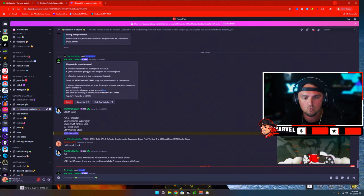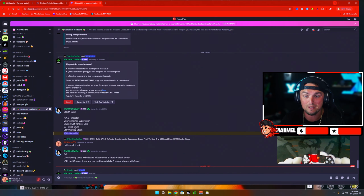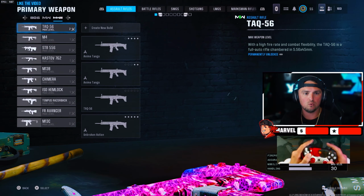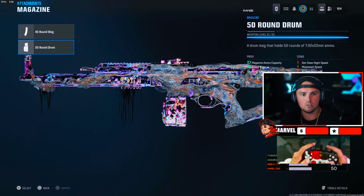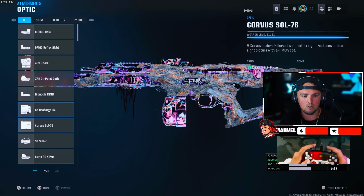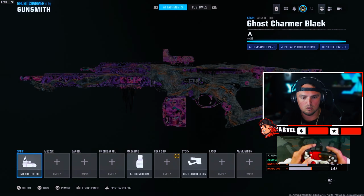So we've got the MK3 reflector, quartermaster suppressor, Bruin pivot vertical grip, 50 round drum, and the DR79 combo stock. So we're gonna use that. And then for our SMG, we're gonna use the Rival 9. So let's go find our STG 44. Definitely use the 50 round drum, DR79 combo stock. I'd much rather use the high grain rounds, but he wants to use the MK3 reflector right there.